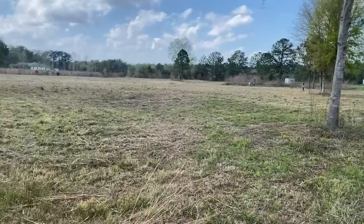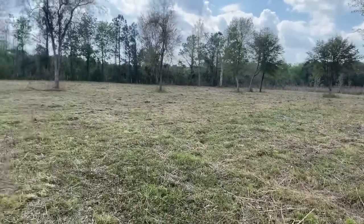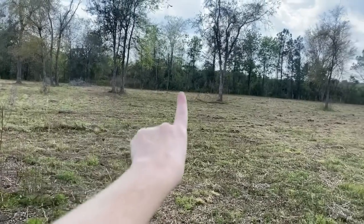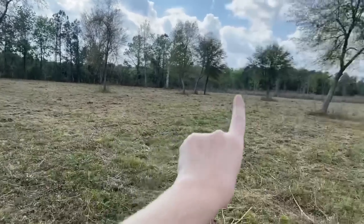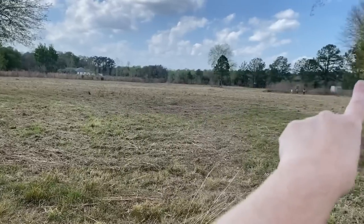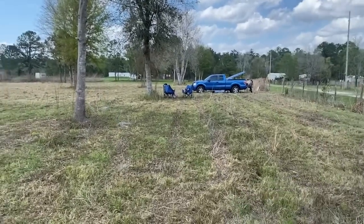So all of it has been mowed. Obviously, that's not perfect, but. So our property line is, you know, to this tree line, and then that tree line right there, and then through the pond, and obviously to this fence.